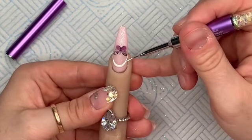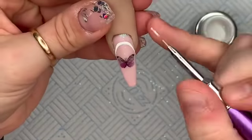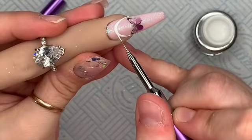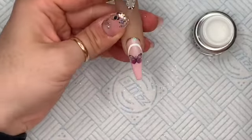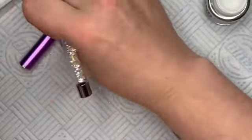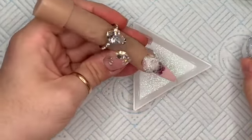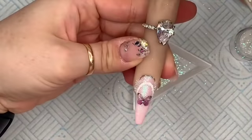I'm doing an arch, a kind of cuff, but not near the cuticle area. It's a little bit further down from the cuticle area, and once I have done this, I'm not going to cure it. I'm going to get some more of that beautiful Diamond Dust glitter. This has to be a staple in your Nail Sugar collection. That goes over that uncured white gel polish, and then that goes into the lamp to cure.